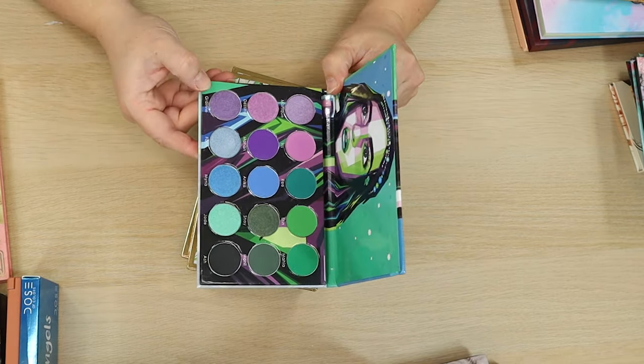Okay. I have to be realistic here. Out of these two, I would keep the I Love Sari Through My Eyes palette. But I love the Dream Street.